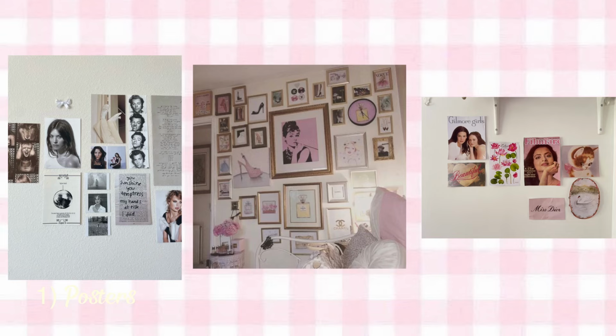Okay, the first most important thing that you need to remember are posters. I feel like if you are someone who has a similar aesthetic as mine, or even if you're a more rock music or very dark aesthetic kind of person, posters always work.